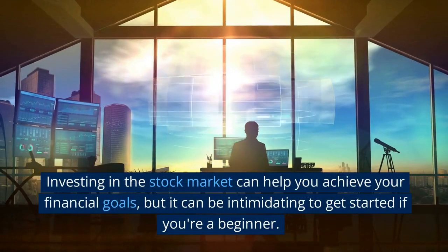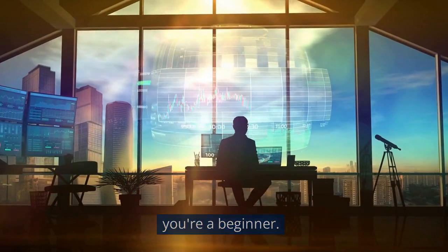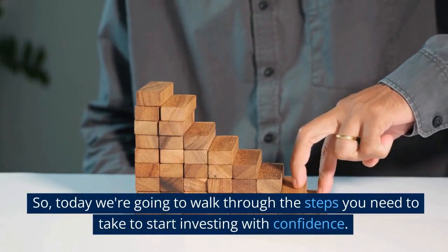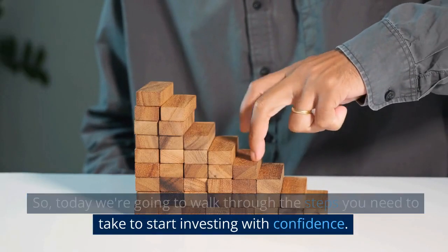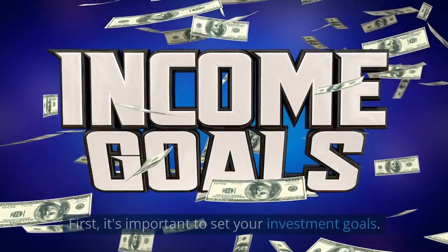Investing in the stock market can help you achieve your financial goals, but it can be intimidating to get started if you're a beginner. So, today we're going to walk through the steps you need to take to start investing with confidence. First, it's important to set your investment goals.